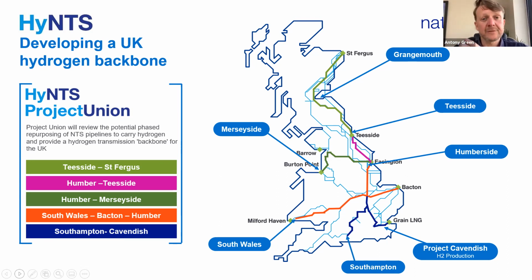And what we've got to do then is start dipping into the detail of what data do we know about those assets? What assets are actually in there? Are they suitable for hydrogen? What's the feasibility of actually working with those individual pipelines between those locations? So there's an awful lot to do as we start working through the hydrogen backbone concepts.